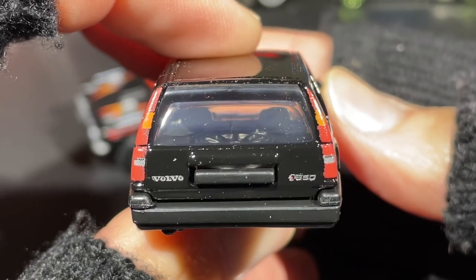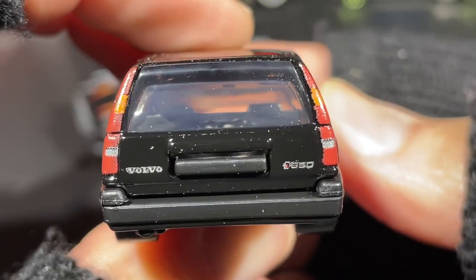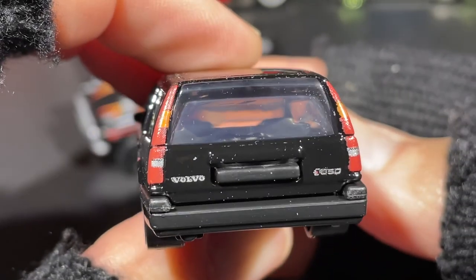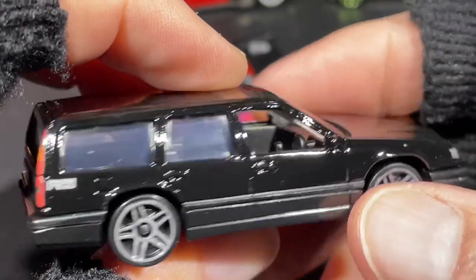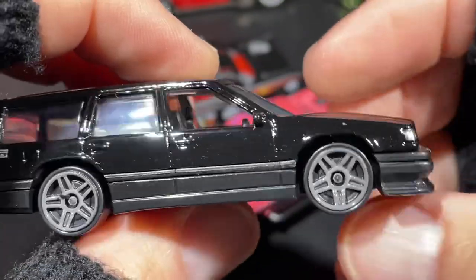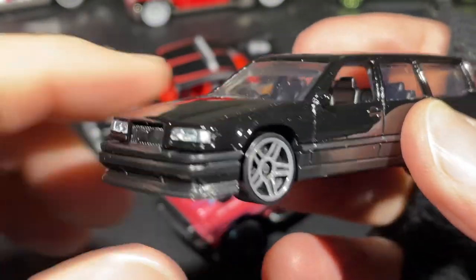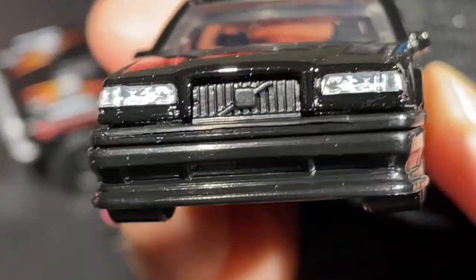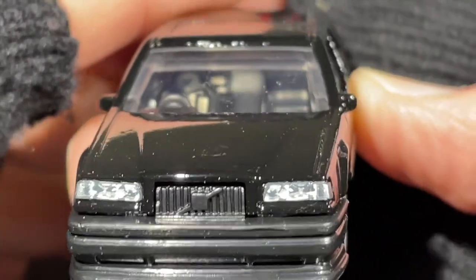Beautiful lights all the way from the top to the bottom there. Brake lights, some nice badges on there, Volvo and 850 right there, 850 Estate. Four-door car with a gate in the back. No license plate showing on the back there, no license plate on the front. We do have the spoiler, the bumper, really cool lights as well. Look at that. Let me move these cars out of the way. Very cool. Look at those lights. They look so nice with all the shadow and everything, the highlights, making it look so realistic.